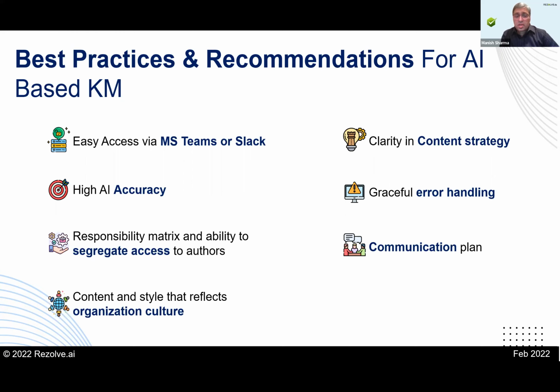You need a content style that reflects organizational culture. Now, culture is one thing that a lot of people often ignore, but it can't be ignored because each organization is different. They have a different style of working. So you need a product that can be customized per your culture, but also you need a content strategy that is reflective of your culture. And you need a product that is collaborative, that allows ideas to flow both ways and not just one way.